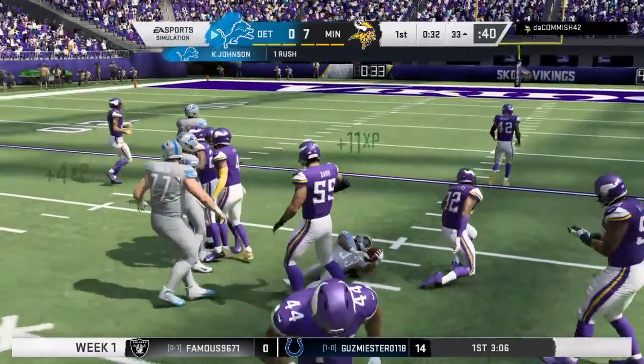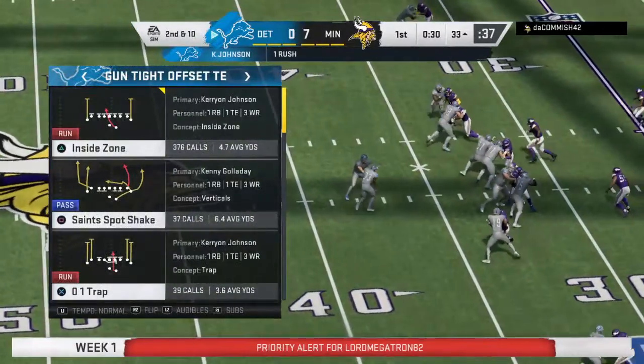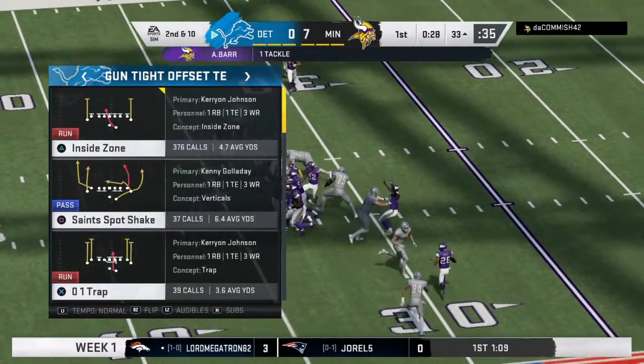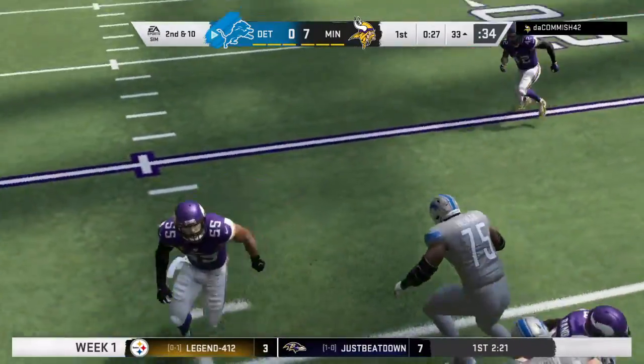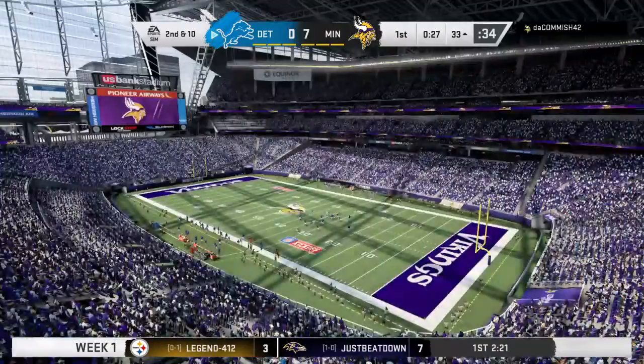They're going to be stopped up on this 1st down run. He might have gotten back to the line of scrimmage, but that's it. Tackle made that time by Anthony Barr. No gain on the play. 2nd and 10. At the 30.